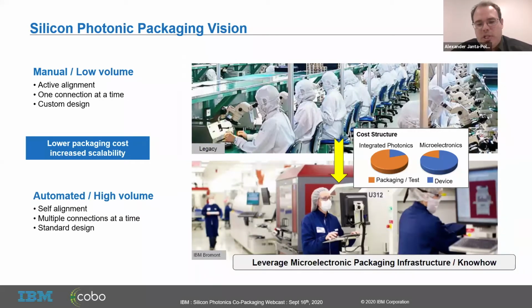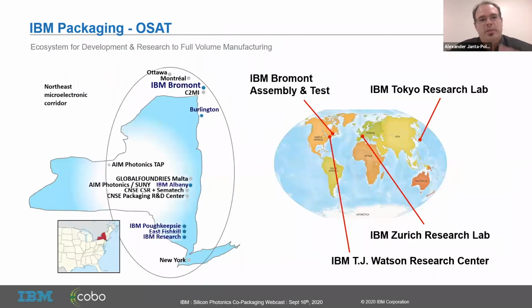And this is leveraging the microelectronic packaging infrastructure and know-how. So this is our vision. Our vision also includes a more collaborative ecosystem that brings everything into alignment for success. So I will present very quickly some of the Northeast microelectronic corridor that can benefit this industry. And this ecosystem enables research and development through to full volume manufacturing.